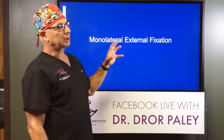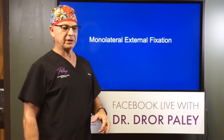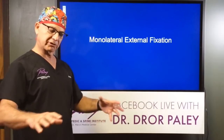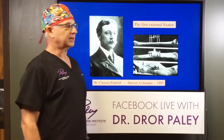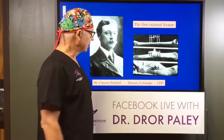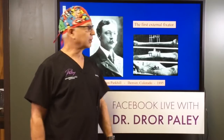So the earliest devices were called monolateral external fixators. These were devices that bolted to the side of a bone. They weren't rings, they were just kind of a bar connected to pins. And actually, as Americans, we can take pride in the fact that the very first external fixator actually came from the United States in 1895, a guy named Dr. Clayton Parkhill in Denver, Colorado.